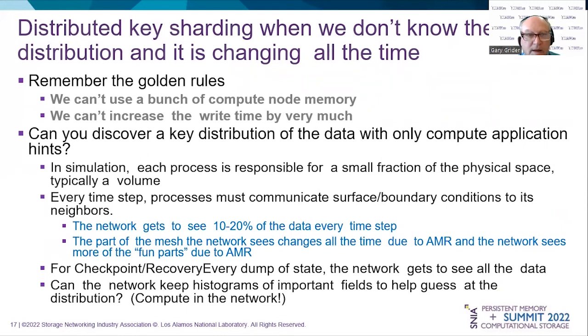But let's talk a little bit about how we figure out how to shard those values, like pressure. How do you do that? You can't use a bunch of compute node memory. You can't use a bunch of compute node resources to do it, because the computer's busy and full. How do you discover what the distribution of the keys looks like?